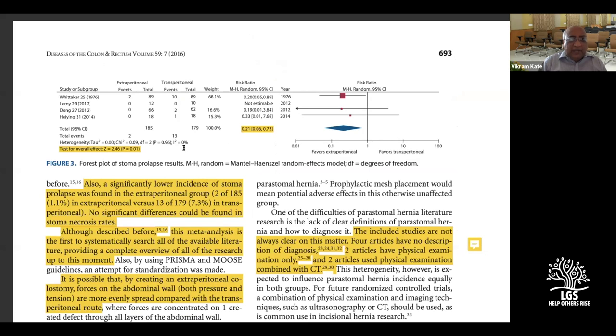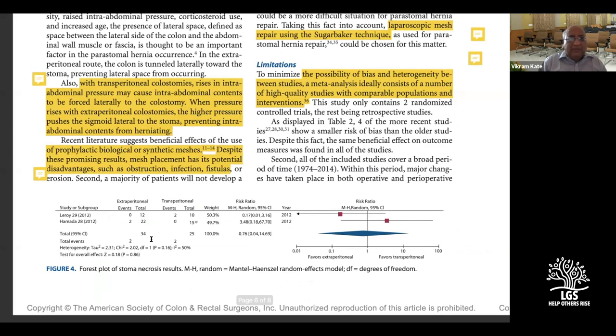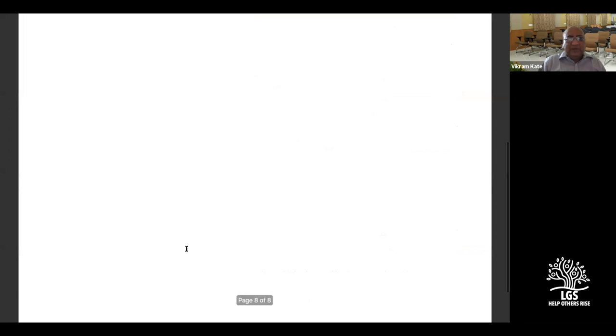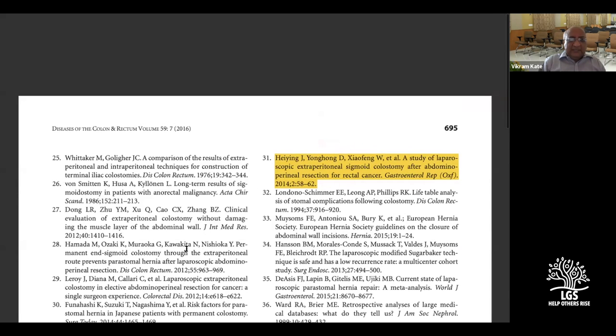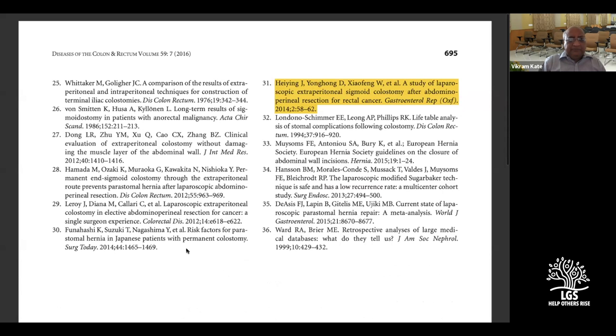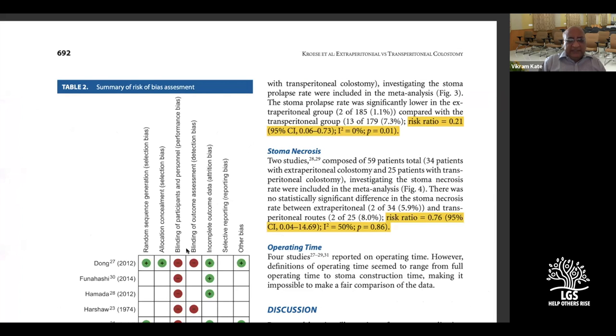So if you look at this p-value, all the three p-values are not significant. So since all the three p-values are not significant, overall the data is homogeneous only, and here only the I-square is 50%. Other places, the I-square is actually very low. Whenever the I-square is low, definitely in those circumstances, it is indicative of homogeneous studies. And homogeneous studies are very good for meta-analysis.